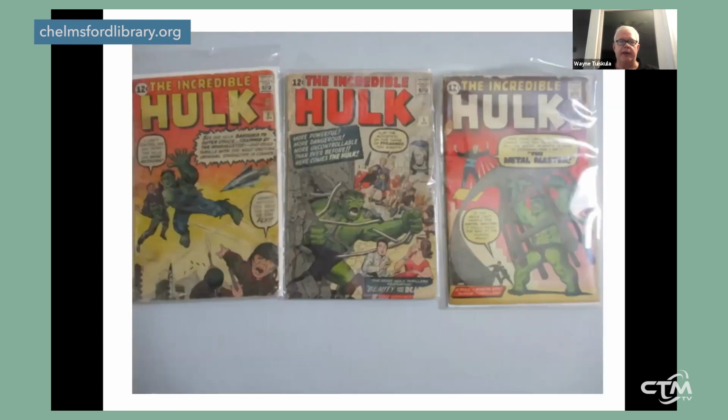Some other collectibles that are desirable. We sold a group of the Incredible Hulk comic books. Comic books from the 60s and earlier are very hot with collectors. And the way to check them, as you look at the screen, you'll see that this is 12 cents. So 12 cent and 10 cent comic books were made in the 60s.